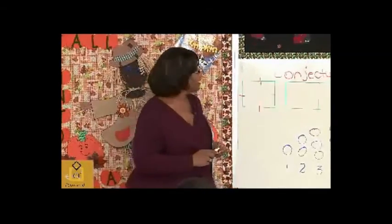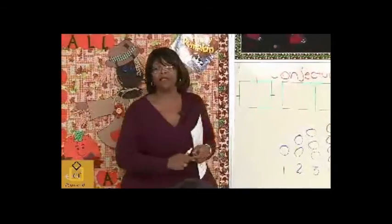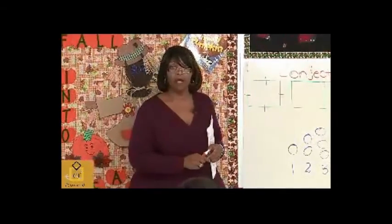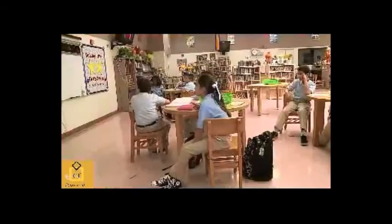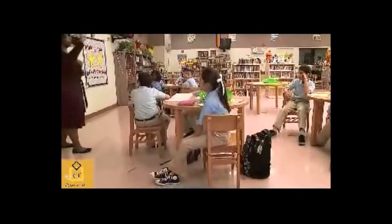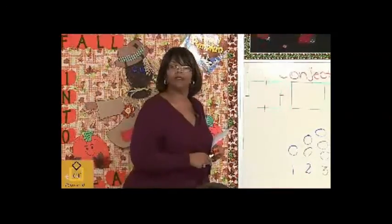We understand that? Yes. All right. So for this 1 window, how many sticks did I need? 1. I only needed 1 stick to make this? 4. Okay. How many people say I need 1 stick to make this? Okay. Where's the 1 stick?